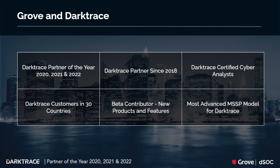We reckon that we have the most advanced MSSP model for Darktrace. There are many partners across the globe, and comparatively, we are quite comfortable in making that statement. If you look at the bottom middle, it talks about beta contributor, which is where our head of dev and our JK, who we'll be talking about shortly, are in constant communication with Darktrace about improvements, and where we get asked to participate in beta testing as well. So it's a long-standing relationship, with lots of intelligence gathered between us and Darktrace over the years.